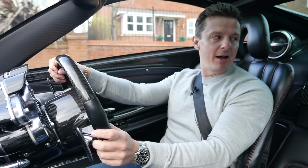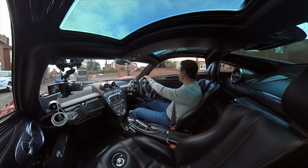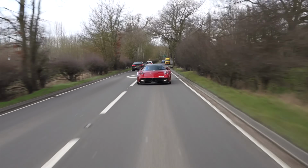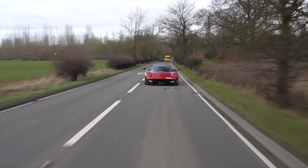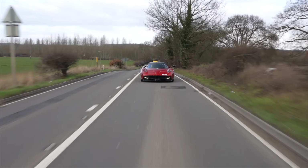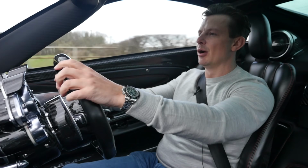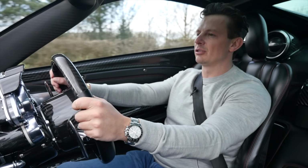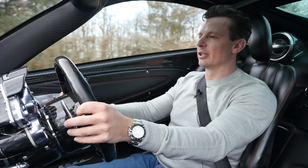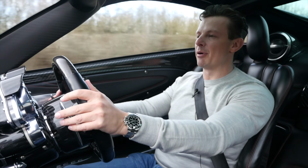It's an absolute work of art. The interior is just amazing. The car looks fantastic. So this is an AMG 6-litre V12 bi-turbo, 740 brake horsepower, only weighing about 1,300 kilos. Incredible acceleration, especially when you get to, say, 60 or 70 miles an hour and you accelerate.